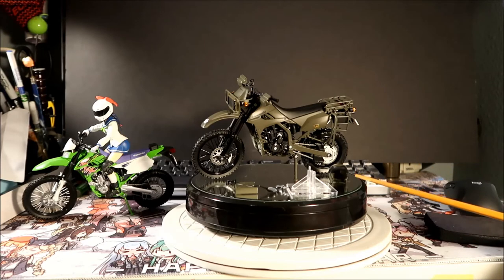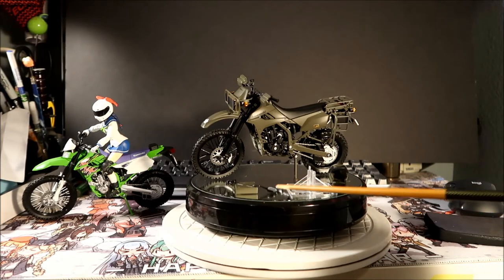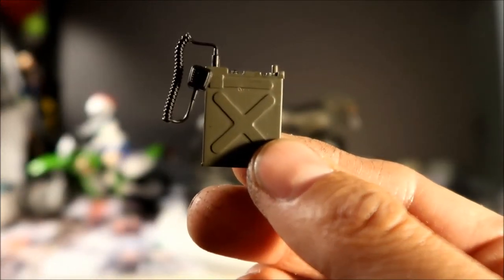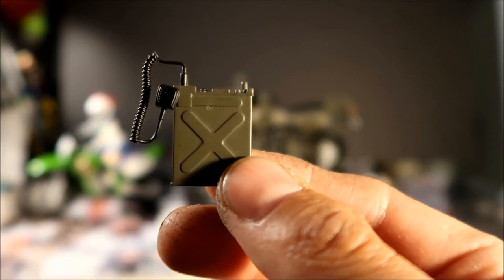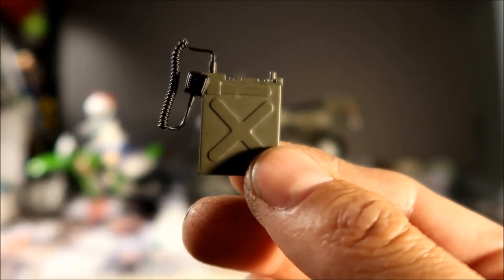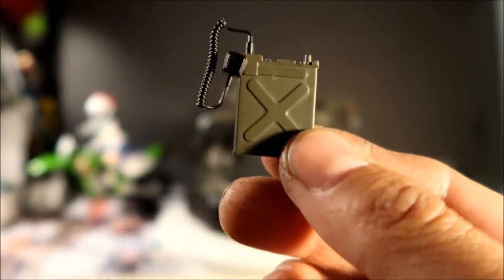Okay, here's your helmet right here. And then these are the mirrors right here. I know they're kind of hard to see. And there's the radio. So here's the radio. The nomenclature is JPRC-F10-F11. That's the kind of radio this is, the radio that the Japanese use.